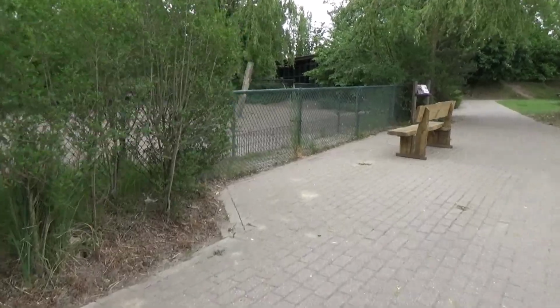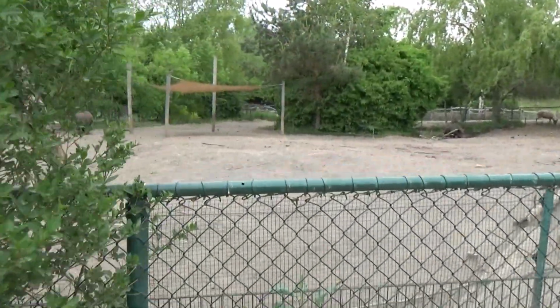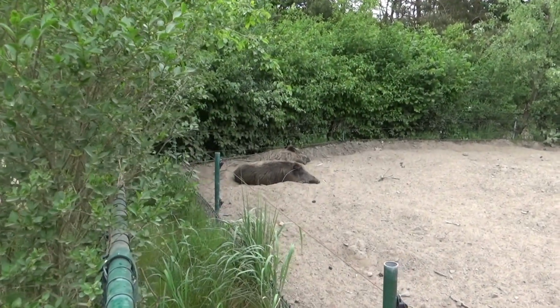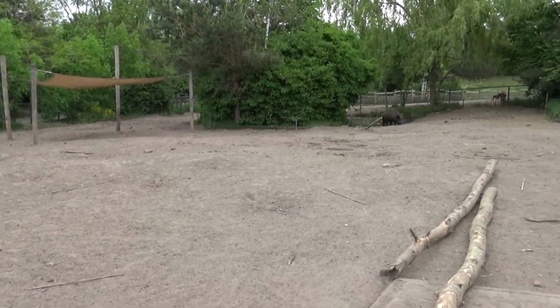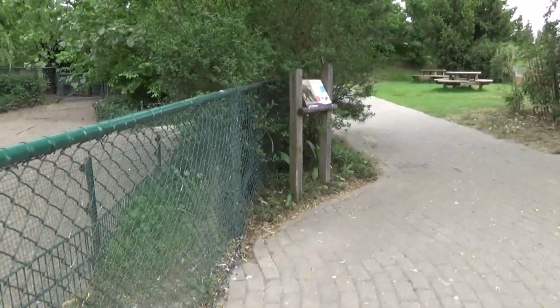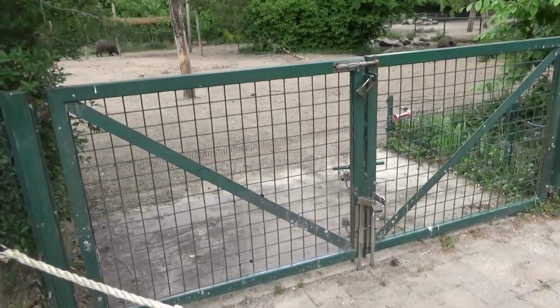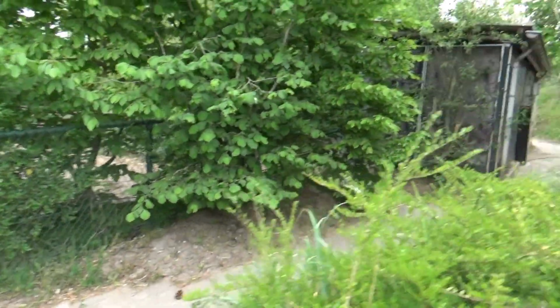Here's a different angle. We can see there is some hot wire to prevent the boars from getting too close to the barrier over here, which in a more zoo-like setting is to be expected. You don't want too much visitor-animal interaction, of course, and boars can bite, I presume, so you want to kind of minimize that. Over here we can see the staff entrance right here, and also the backstage building.